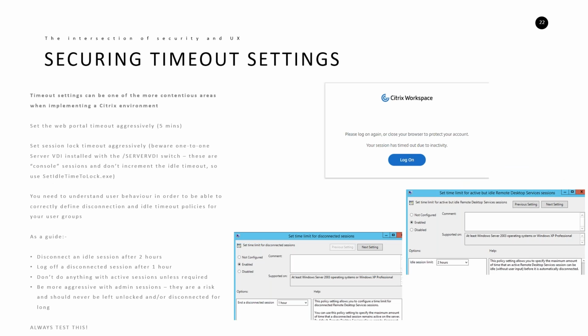There's also an interesting thing to talk about, which is timeout settings, because in Citrix environments, these can be particularly difficult to deal with. What I normally recommend is, your web portal or your storefront timeout, set that quite aggressively, make it time out after 5 minutes.